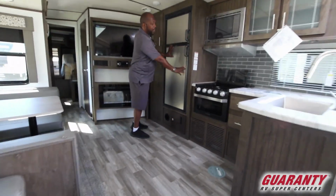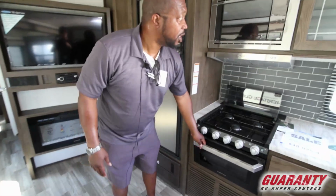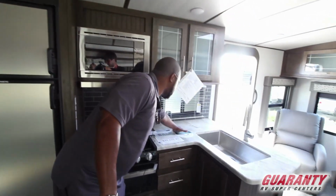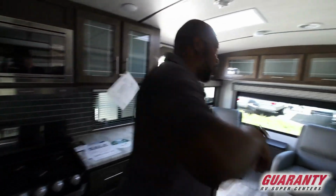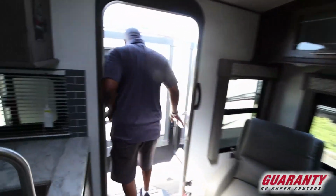Then you have the big Dometic fridge, and then you have the 3-burner Furrion, and then you have the stainless steel Furrion microwave, and tons of counter space right here. Let's step on outside. It's like 90 degrees in here, so bear with me.